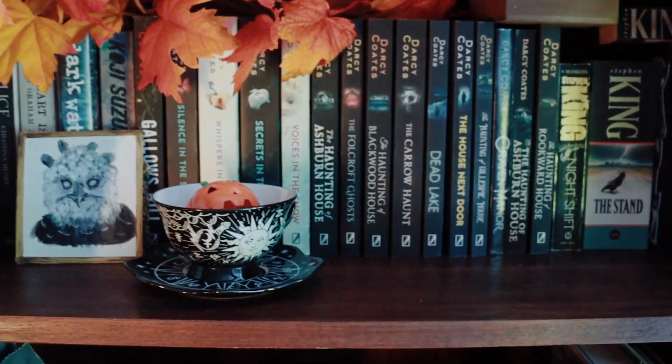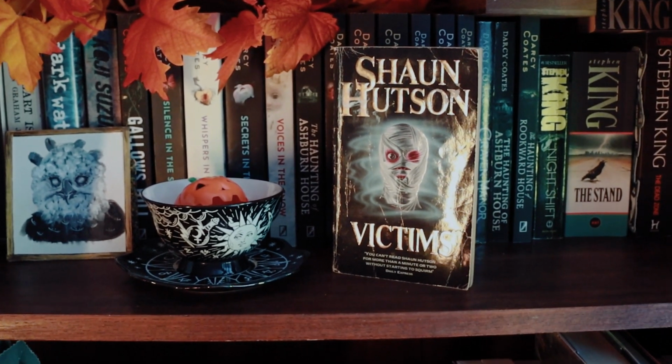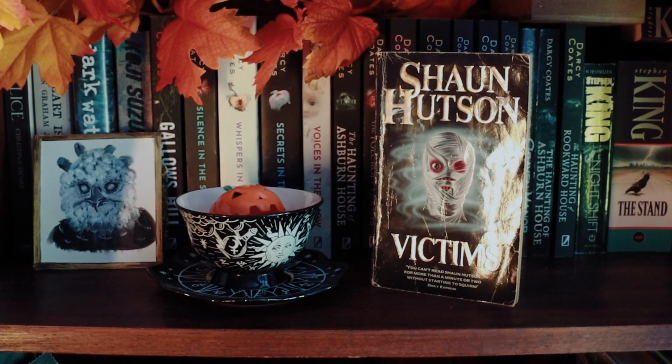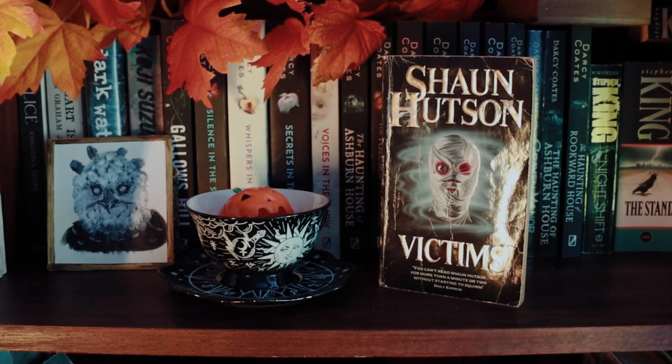I'm not gonna make a guess this time. I think I just want to be surprised. So, let's see. Sean Hudson, Victims. I love the cover. This looks like this one was originally printed in 1987, but this is a 1994 copy. And it's also embossed. Has a really cool artwork on there.